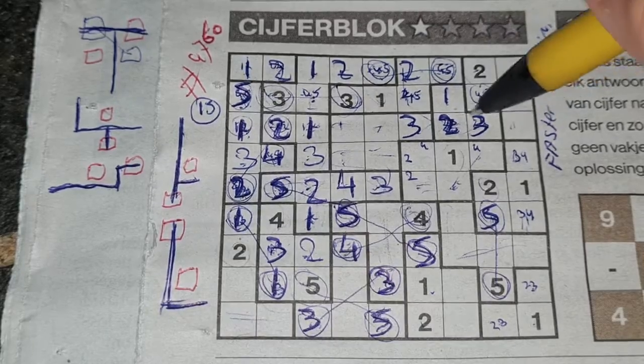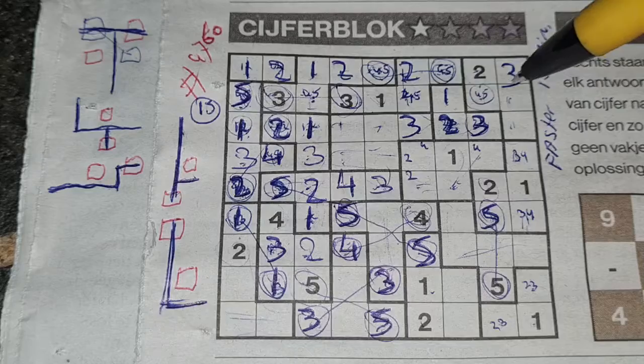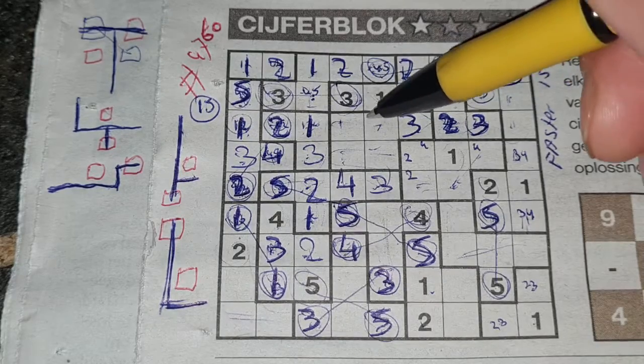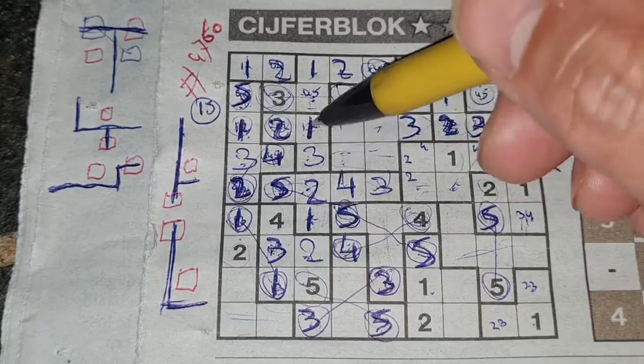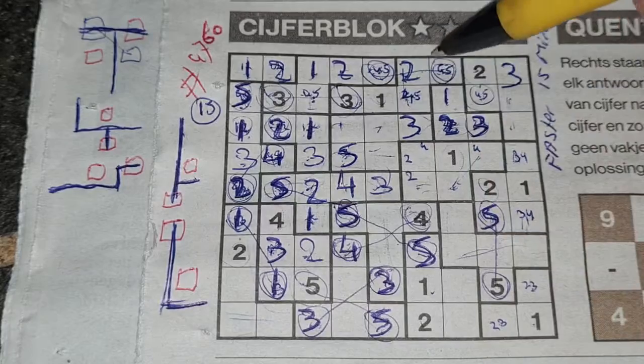Alright, these two boxes can be 3. So one box left for the 3 in this area should be there. I think this box should be a 5, because it can be 1, can be 2, can be 3, can be 4. Yes, definitely a 5.